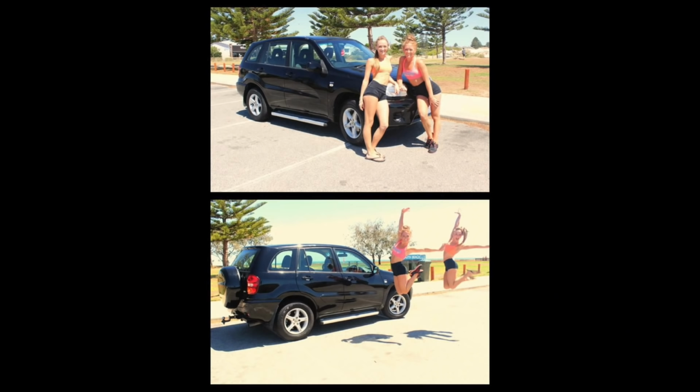We loved our car. I loved our little black RAV4. It suited us very well, and it was amazing to drive in all those years. But obviously it dying twice didn't help. It was time to get a new car. We'll insert clips of that now actually.